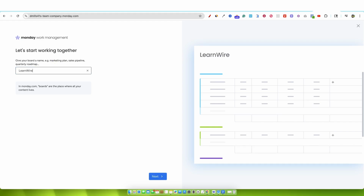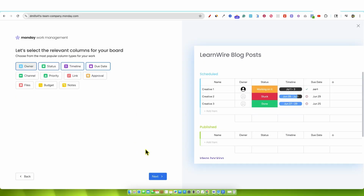So give your board a name. Let's go with LearnWire. Instead of YouTube, let's go with a blog. Like that's what we're going to name the board. You can name it something better. Let's pretend we're going to manage our content creation plan for our website. Let's select some relevant columns. We have the owner of the column, status.